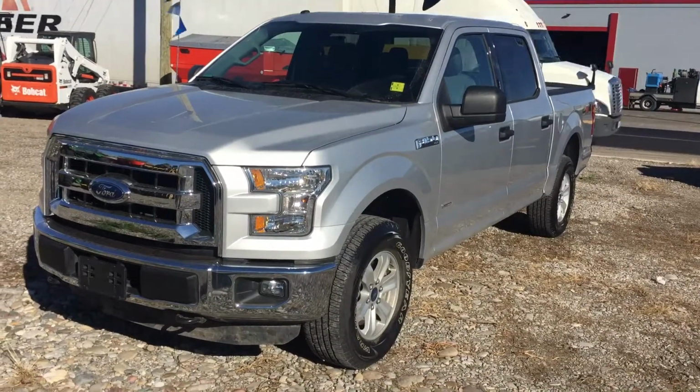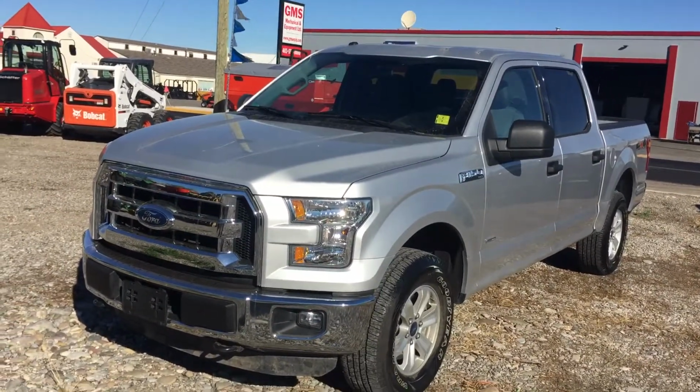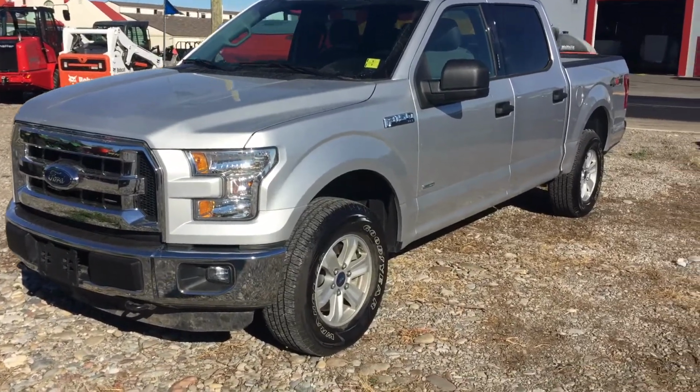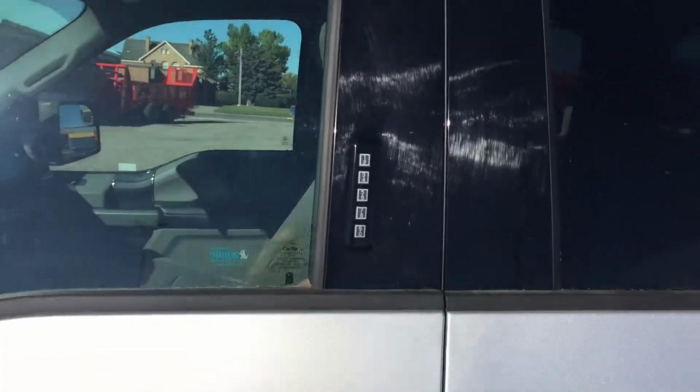Stock number 9697, 2016 Ford F-150 XLT in silver. For exterior features of the vehicle, it includes a silver paint color, as well as Ford stock rims. Number pad entry on the driver's side door.